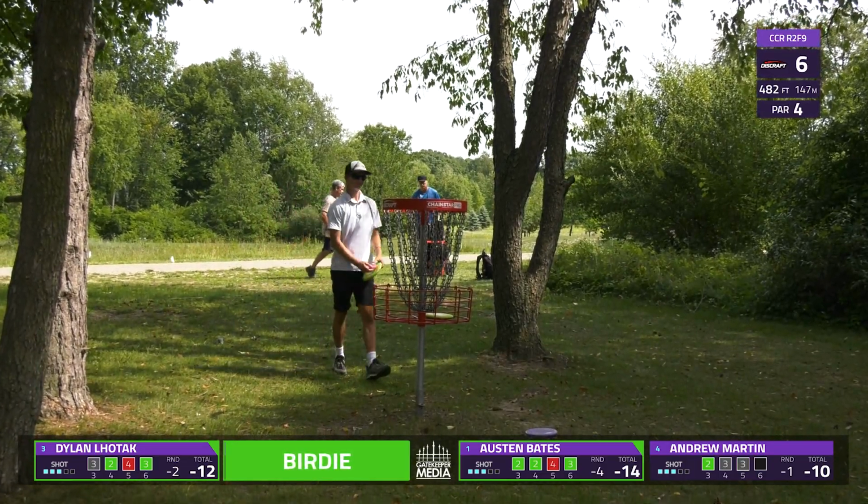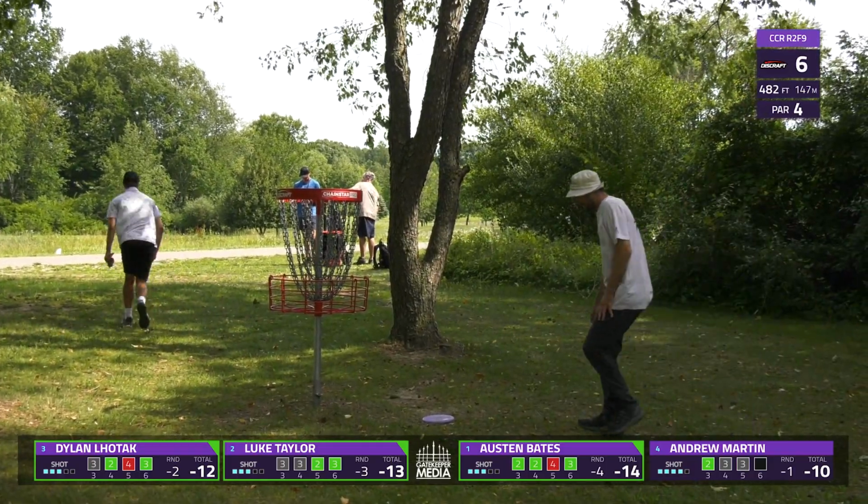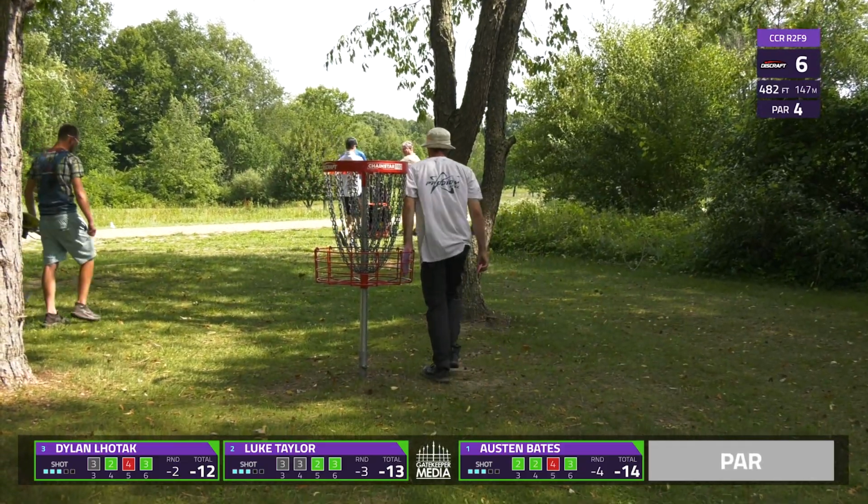It'd be interesting to know how many holes averaged over par on this course. I would guess 3. You are correct.